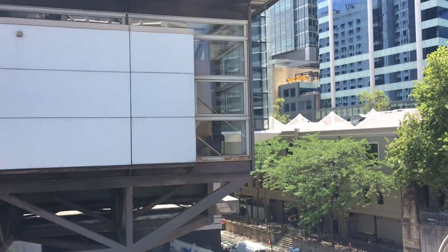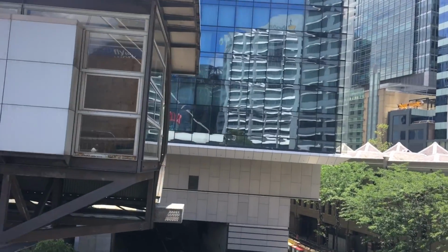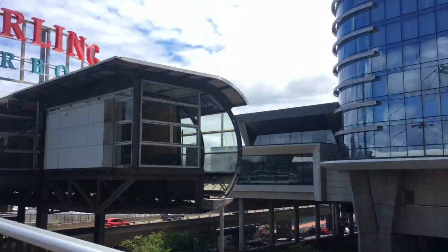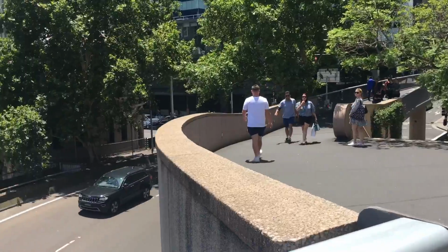Anyways, yeah, you can see some seats in there. Not as much as Harbourside, but still quite a bunch. There's two signs saying Darling Harbour on the top. There's a head straight through there. We are now going to head off.